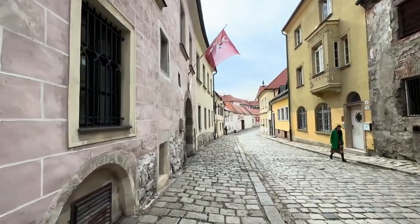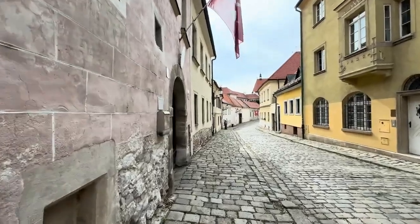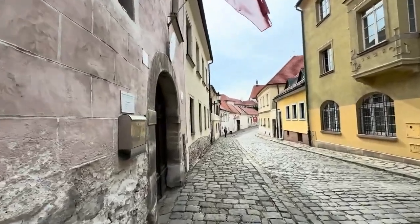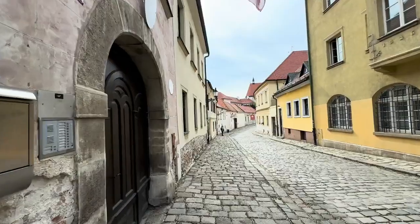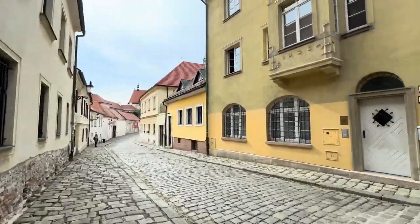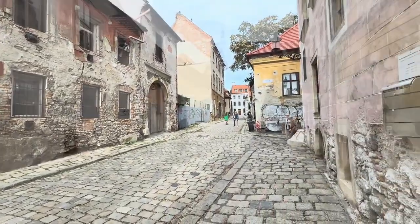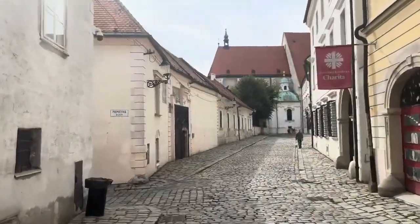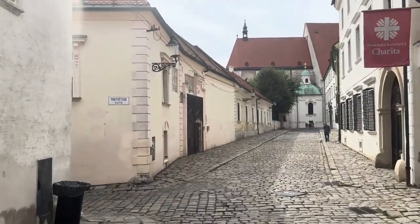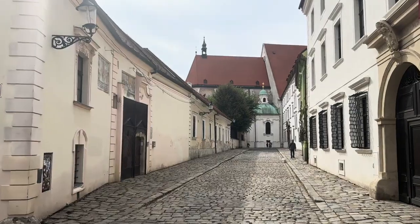And again, only a matter of a couple of minutes from the market, from the main tourist area, and perfect peace and quiet. Heading to Palfi Palace now, whatever that is. Palace, presumably. What a beautifully atmospheric city this is.